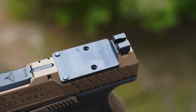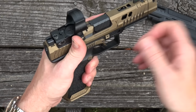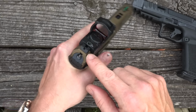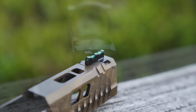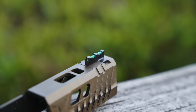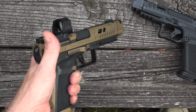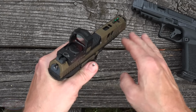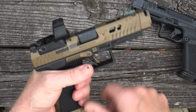Now, the sights that come with it are actually excellent as well, so if you're not into optics or you just want to use the iron sights, you absolutely can do so. We have our black serrated rear with that square notch on there, and then our protected fiber optic front, which definitely draws your eye to it. It's very thin as well, so I suppose that lends itself to competition and precision type shooting. That said, guys, these are perfectly fast sights for, you know, quote unquote gunfighting as well. I see no issues with that.